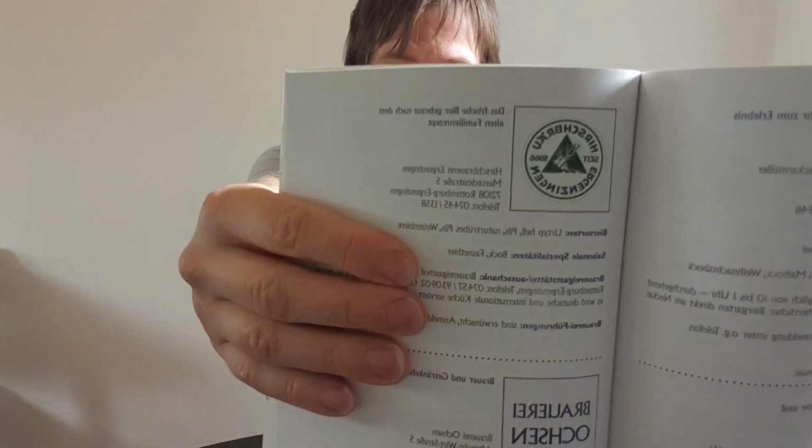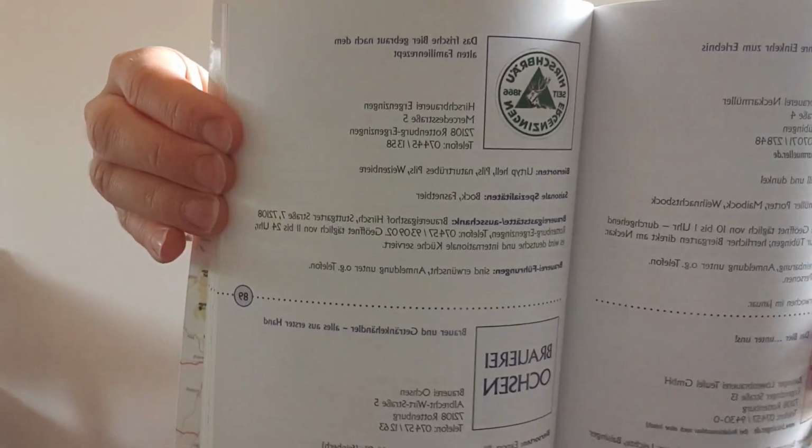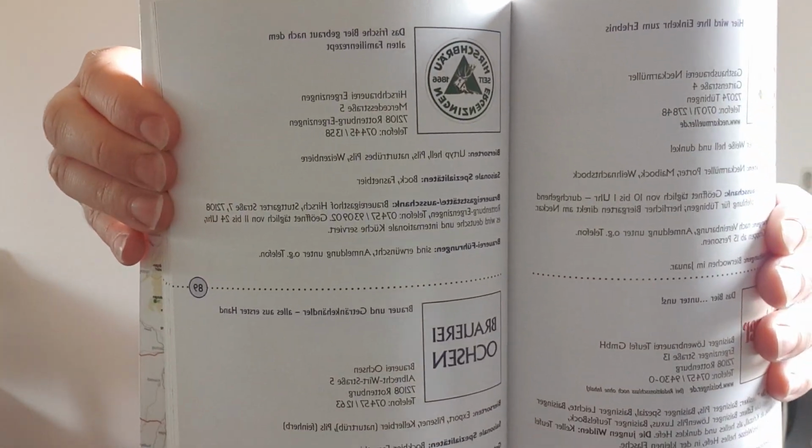Anyway, I'm going to show you some information from one of my books about breweries in Baden-Württemberg. Here is Hirschbrauerei, Ergenzingen, as you can see. Some information about it. Das frische Bier gebraut nach dem alten Familienrezept. Rottenburg, Ergenzingen, Urtypel Pils, Naturtrübes Pils, Weizenbiere. Bock is the seasonal one, of course.